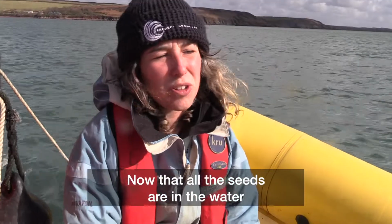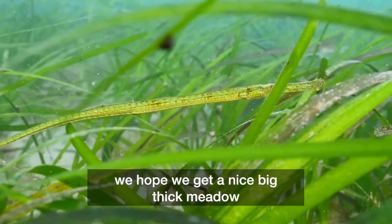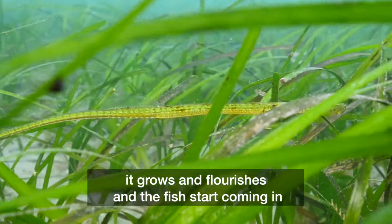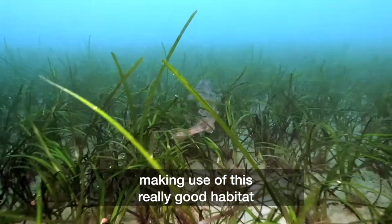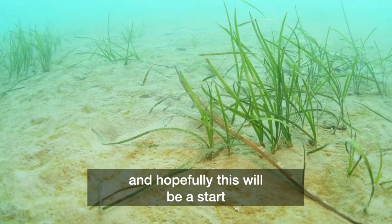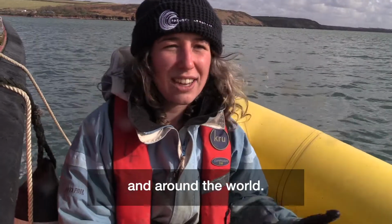Now that all the seeds are in the water, we hope that we get a nice big thick meadow, that it grows and flourishes, that the fish start coming in and making use of this really good habitat, and hopefully this will be a start for many more restoration projects around the UK and around the world.